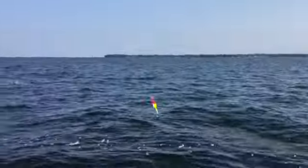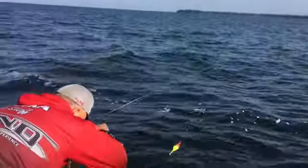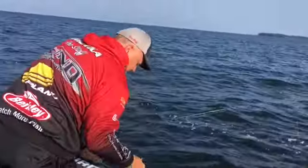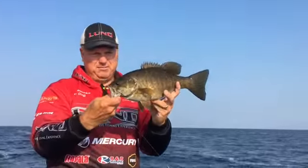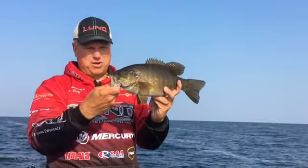So, see if I can hand it in without a net here. Nice smallmouth, 18.5 incher. There we go. So, a nice bonus fish on these rocks on this lake to the walleyes, but we're going to get back to it here and see if we can get some walleyes too.